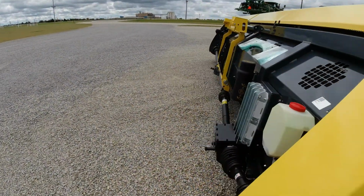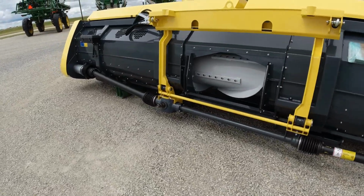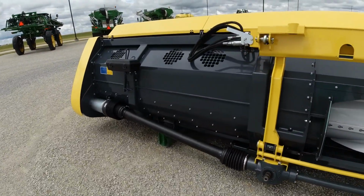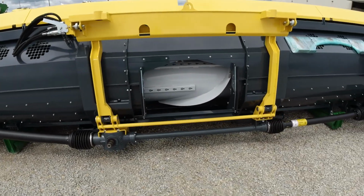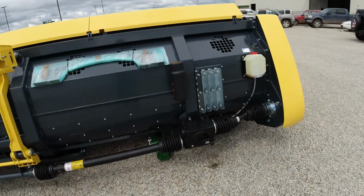The dealer got in 5 of these, brand new, straight from Germany. 7 people have called wanting them. We have our name on one of the 5. So this will be a fun demo this year because we got a lot of feed to cut.